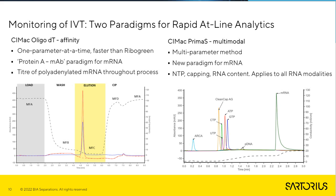The first one, which will be very familiar to most RNA or mRNA producers, is affinity chromatography. We can take an affinity ligand and place it in an analytical sized column, and we get a very rapid HPLC assay, which can quantify the amount of polyadenylated mRNA in a sample in a very short time.